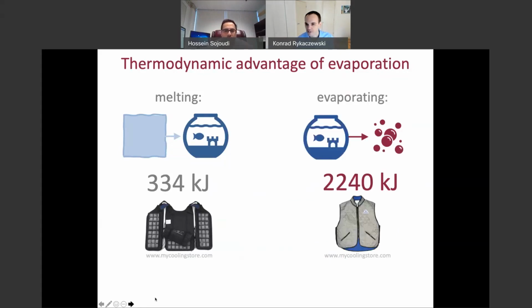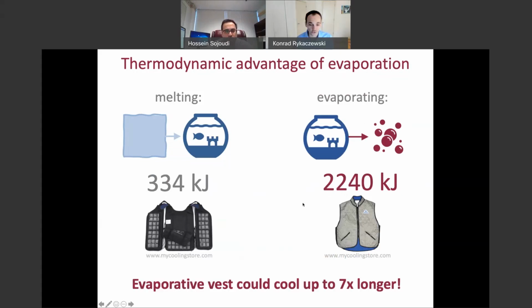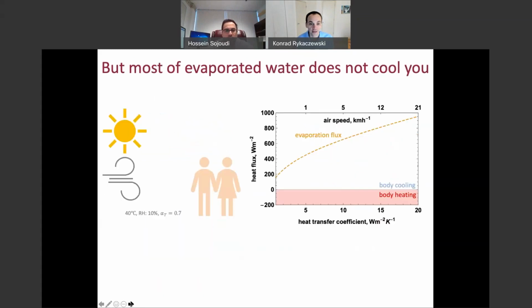Evaporation, in contrast, the latent heat for this phase change process is over 2,000 kilojoules. So an evaporative vest with the same weight should cool you for up to 7 times longer. However, that is not the case. If you put together a simple model of that, in a realistic case, you see that most of the evaporated water does not actually cool you.